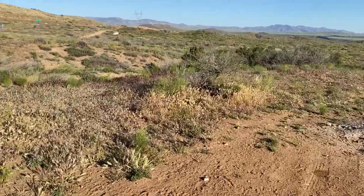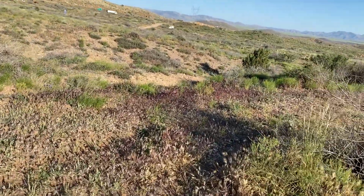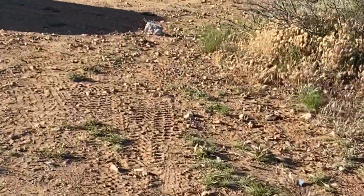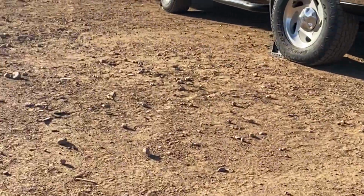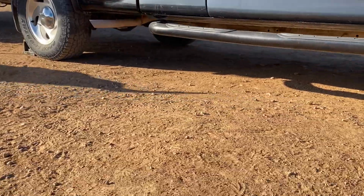So teaching him, I can see the tarantula hawk over there flying around again. Let me see if I can capture it some more. So you can see it just landed right over here. And these things, it's blue, green, black, and you can hear its wings. It just landed on the truck.